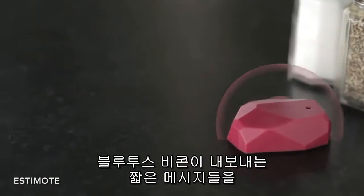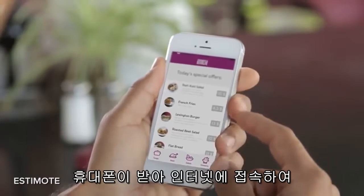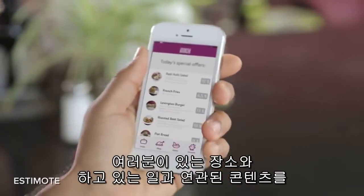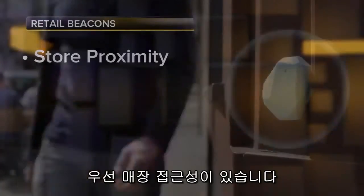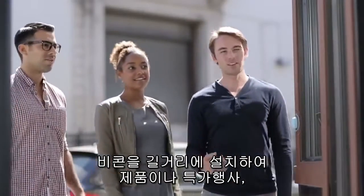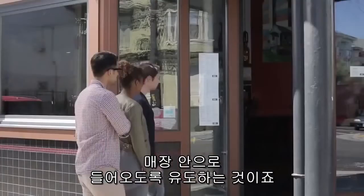Now, the short little messages that the Bluetooth beacon sends out, that your phone picks up, instruct your phone to go to the web and pull down content that's related to where you are or what you're doing. It can be very focused on the immediate area where you're standing, or it could be widened out to relate to the entire store. There's store proximity. Beacons could reach out to your phone on the sidewalk, let's say, to urge you to come into a store based on its products, special offers, or your past patronage.